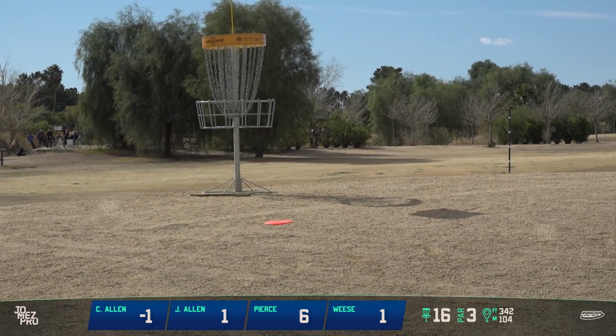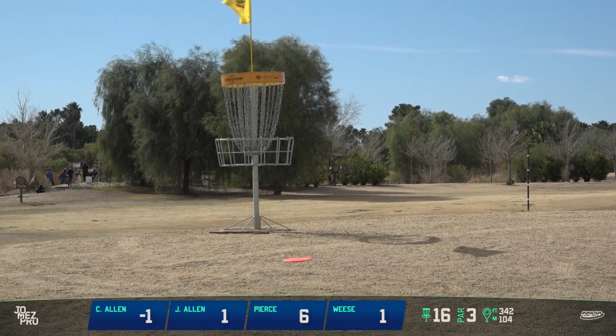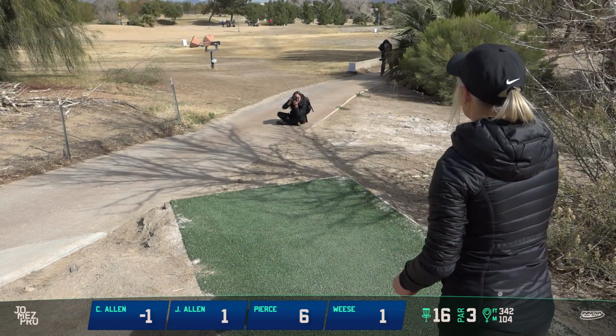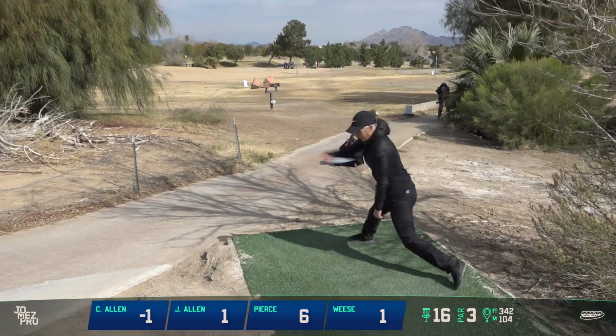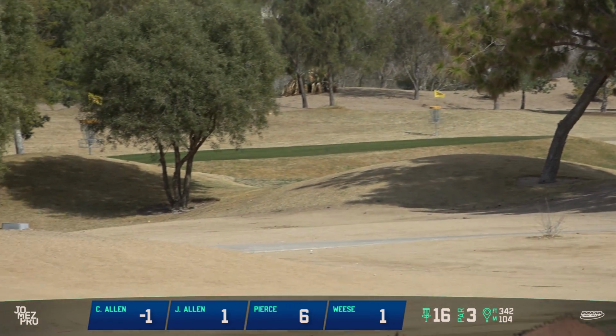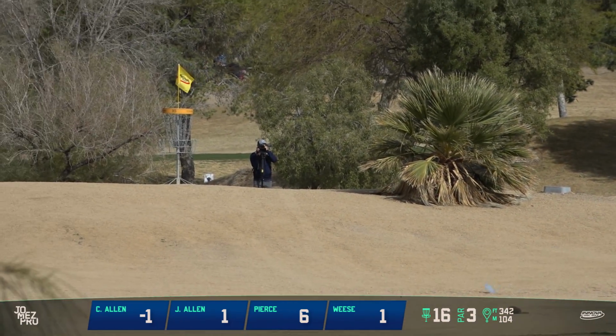Perfect drive. Dang, Jessica lays it up. Nice. 342 on a rope. That's a backhand too. That was nice. Yeah, it was a backhand. Wow, nice shot. Perfect. That's going to slide up nice. Yep. That wind is, big skip. See, that wind is helping her.